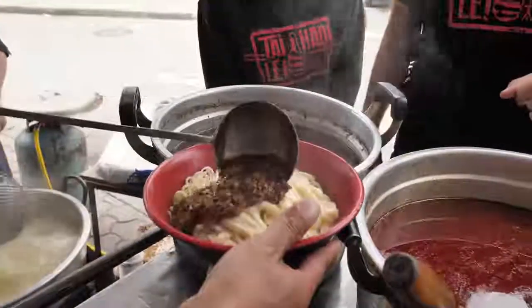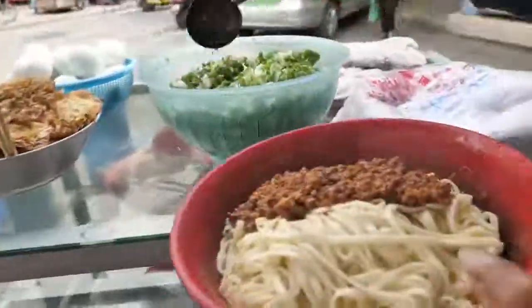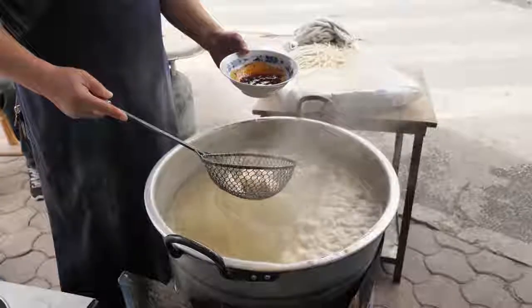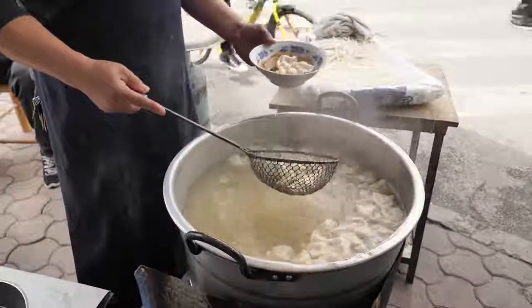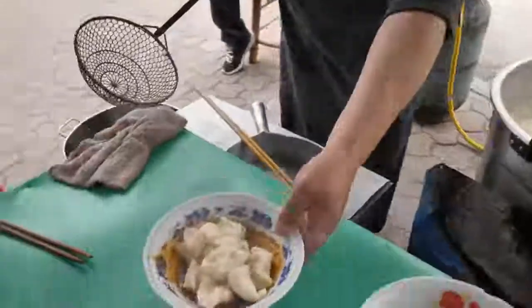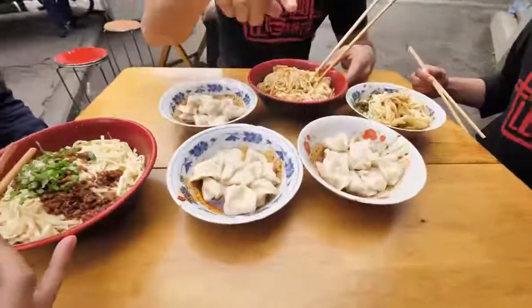This is the Zhajiang ground pork, the Shaozi. And adding a little bit of green onion. He's just plating our Jiaozi. Oh, there they are. So we got three bowls of zhong shui jiao and three bowls of zhajiang mian.